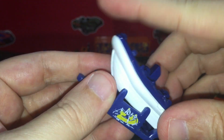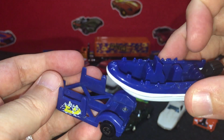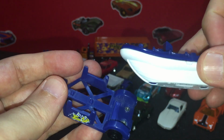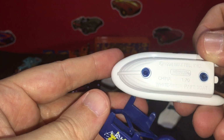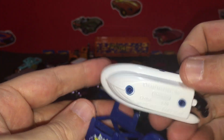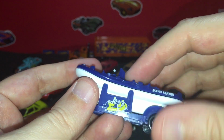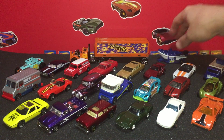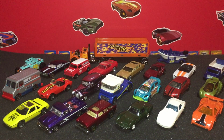And the boat comes off of the trailer. I don't think we ever tried to make it float in the water. We'll have to try that out. But it comes right off. And it's called the Whitewater Raft Boat. And there's a little notch there. It snaps on, so you just need a trailer to pull it with. We couldn't find anything except for a Matchbox tractor that would pull it.